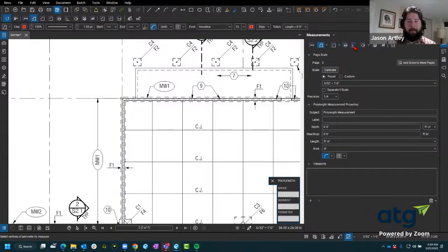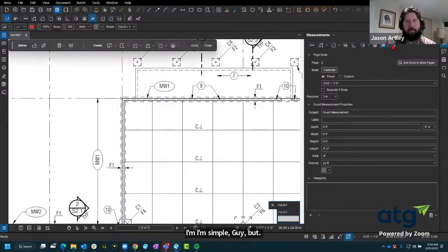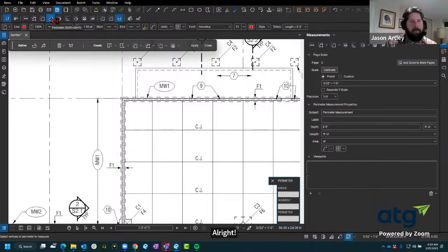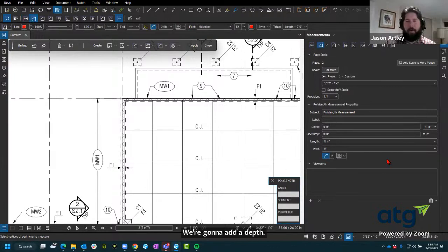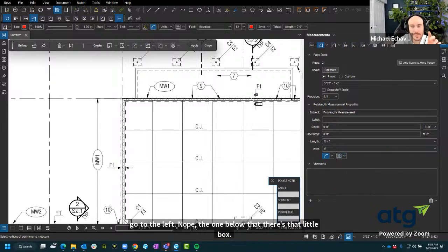That's what I remember. I don't remember ever using the tool because I'm a civil guy, but you need to add it to the display in the drop down above the viewport. I'm looking because wasn't there one that was specific to it? I could have sworn there used to be a wall depth. So that little drop down, right now where it says area. Go to the left. Nope, the one below that. There's that little box. Wall area. There we go. Enable that. Okay, oh, it didn't show up though.